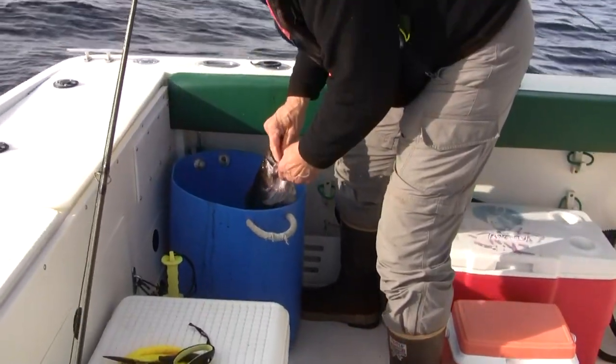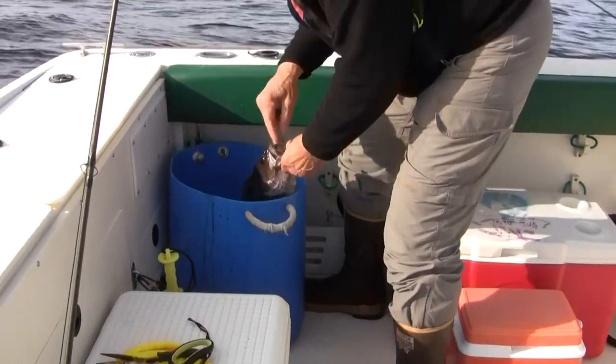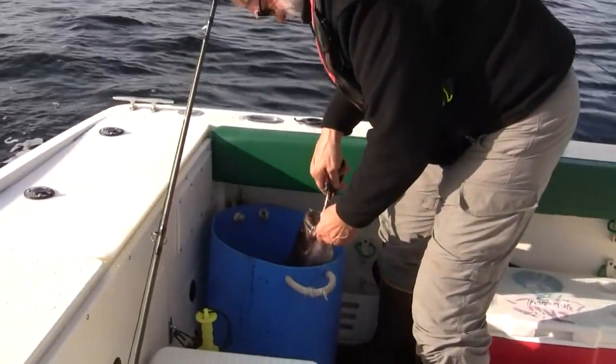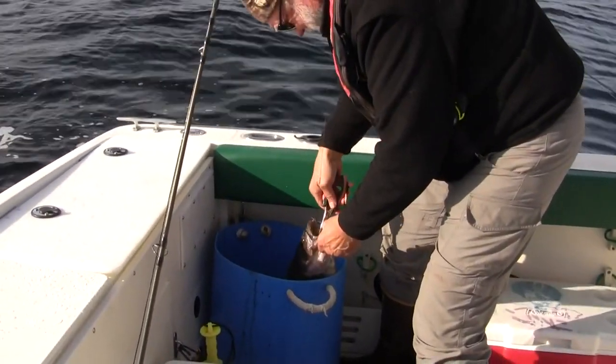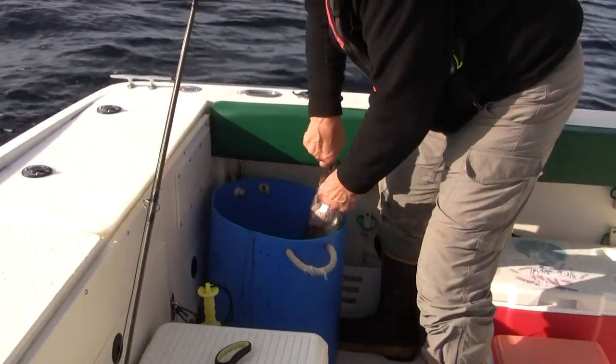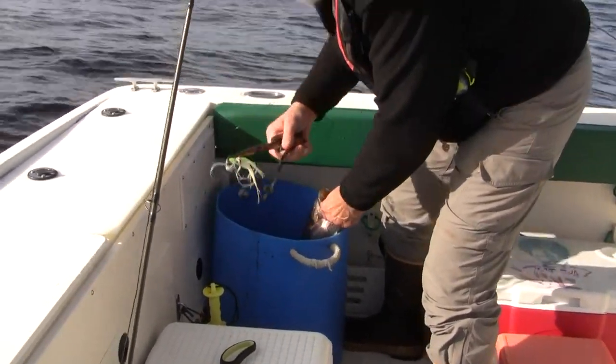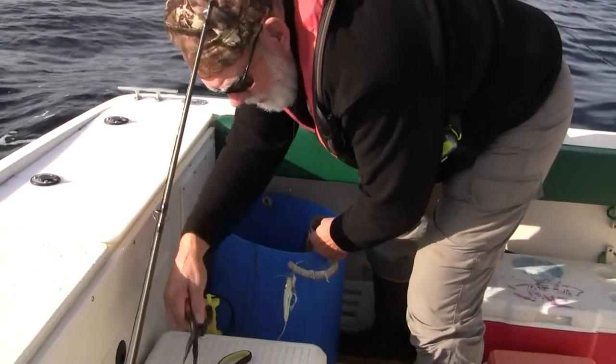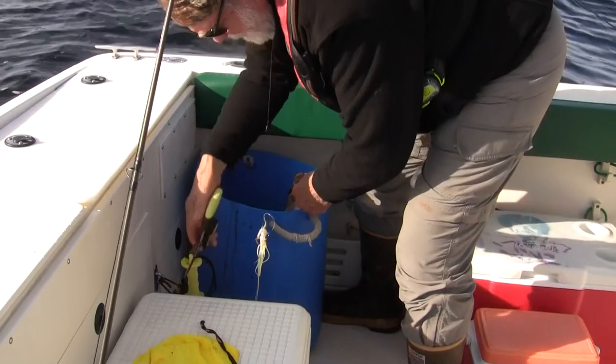Those rockfish have spines all over them that are quite sharp, and they cause infections. I don't know what kind of bacteria is on there, but they cause infections, so you've got to be careful you don't get spiked by them, or your hands will be all bruised and infected by the end of the fishing trip. We're going to be out here 8 lovely days.